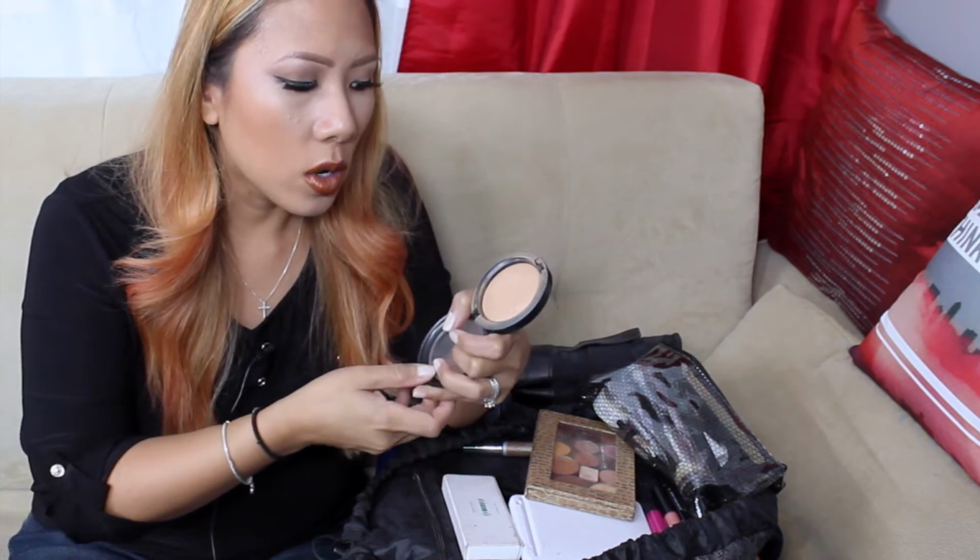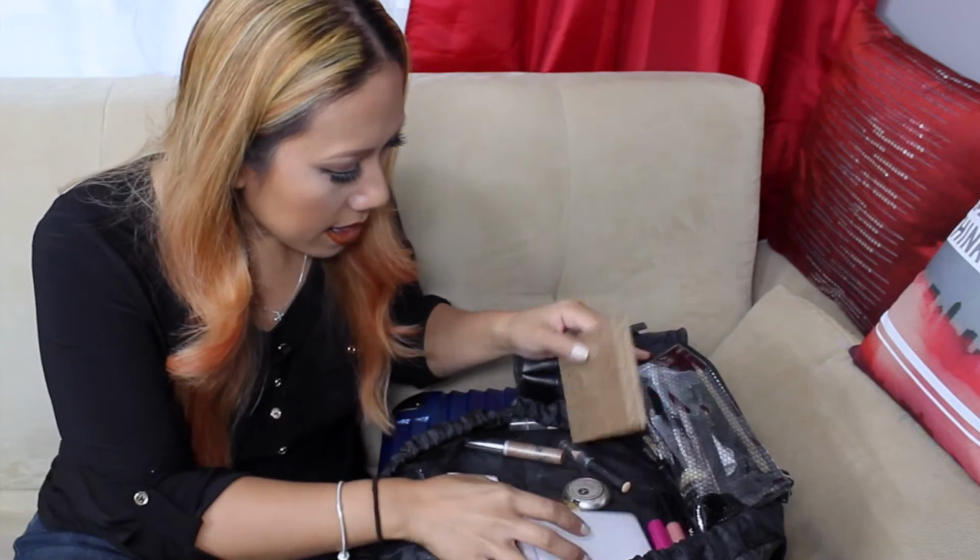And I'll use this to do a quick foundation when I'm not trying to be all dressed up but I want coverage, or I can use this to set my foundation. So I'm probably going to be doing that mostly. If I want a little foundation, I'll use this mineralized powder versus a liquid, because I didn't really bring a lot. And then I brought one blush this time, just one.